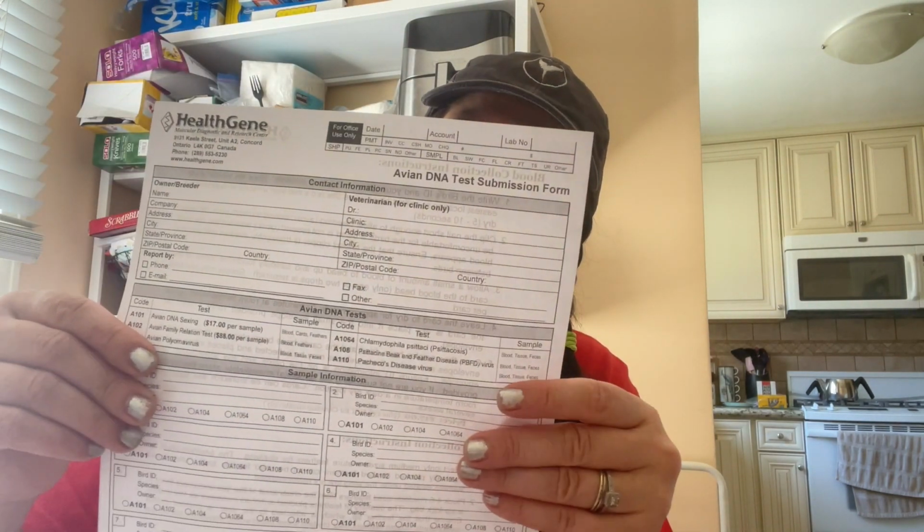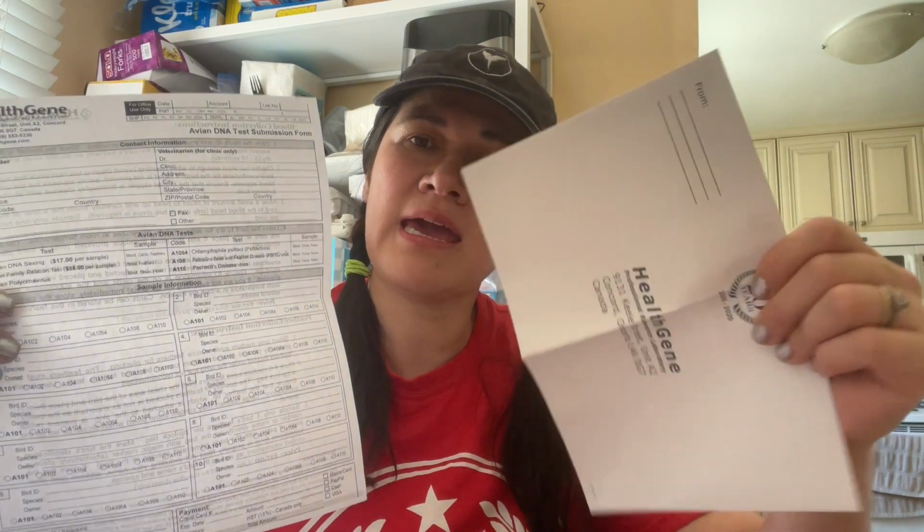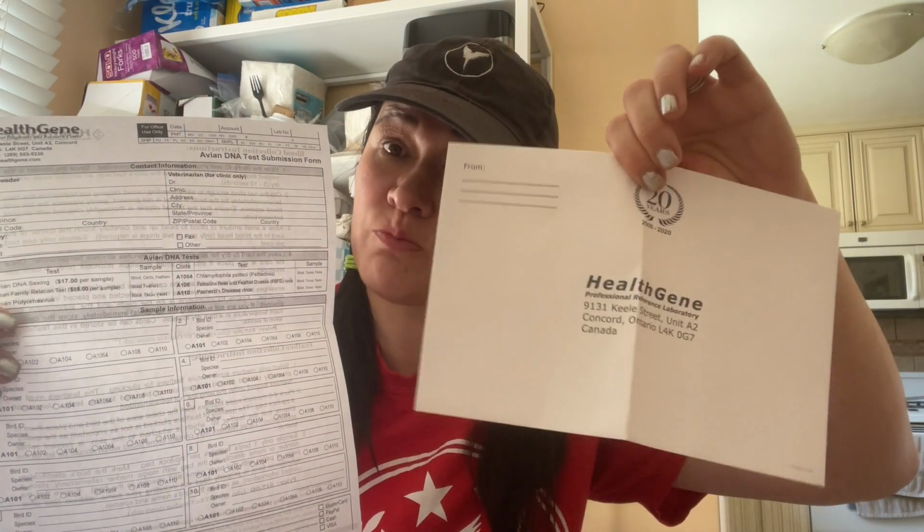You can even order more kits. It comes with the first letter on how to DNA test, and then these are the instructions, and this is the form. Then they will give you an envelope to mail it back to them. And I ordered 3 kits. So this is 3.